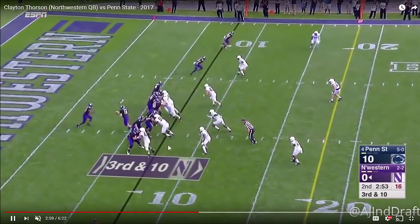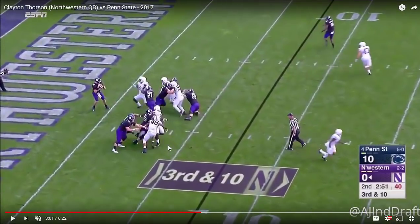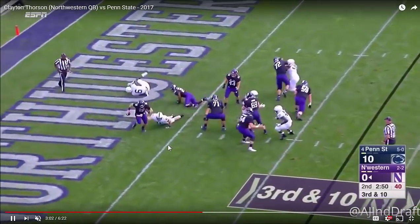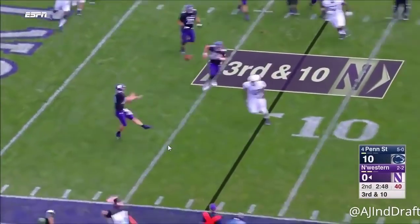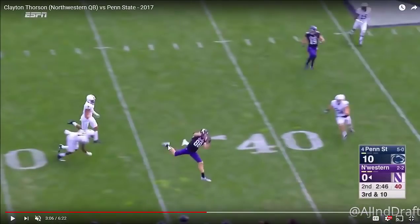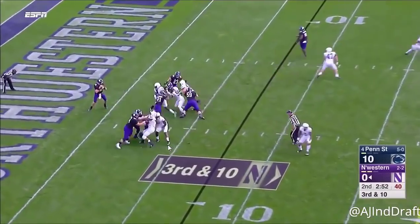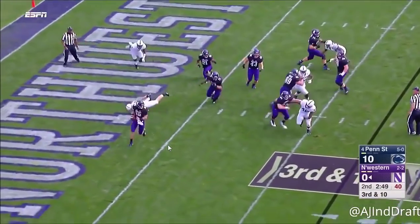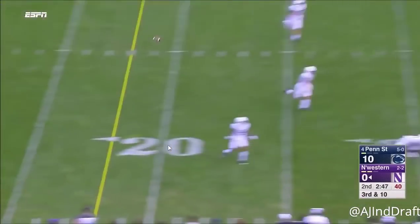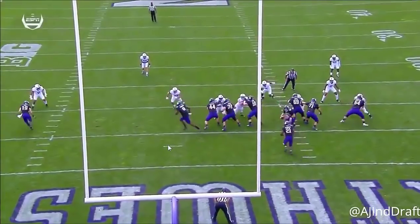Now here's another nice throw from Thorson, at least on the surface. He drops back, looks to his left, interior pressure comes past Justin Jackson, and he's going to slide to his right, break a tackle, and then throw the ball lofted over the safety and into the arms of his receiver, making a nice reaching catch for it, and it's a first down and a big play. But when you watch this, from this angle, it looks pretty good. And it's a display of nice athletic ability. It is accurate, and it may have remained an accurate pass even if the defender didn't fall down.